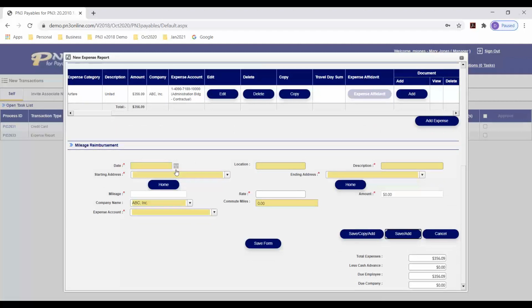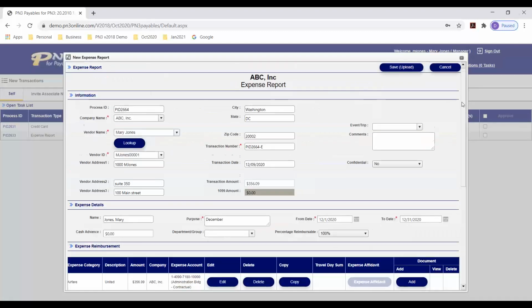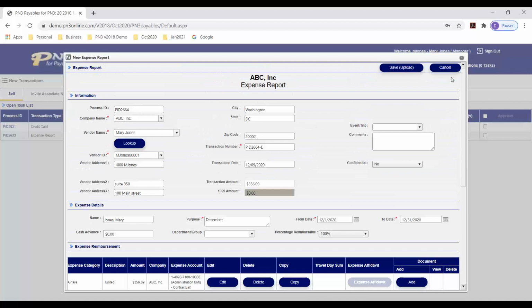So if I needed to use my vehicle and I need to be reimbursed, I select the date. When I select the date, PN3 pulls in the reimbursement rate. How we determine the mileage is one of two ways. If we have the MapQuest integration turned on, users will put in a starting address and an ending address. You can either key it in or select it from a drop-down. PN3 will calculate the miles times the rate to determine the amount. If the MapQuest integration is not on, this mileage field would permit users to key in the miles to multiply times the rate to determine the amount. So this expense report form can be used for out-of-pocket expenses and mileage reimbursement.